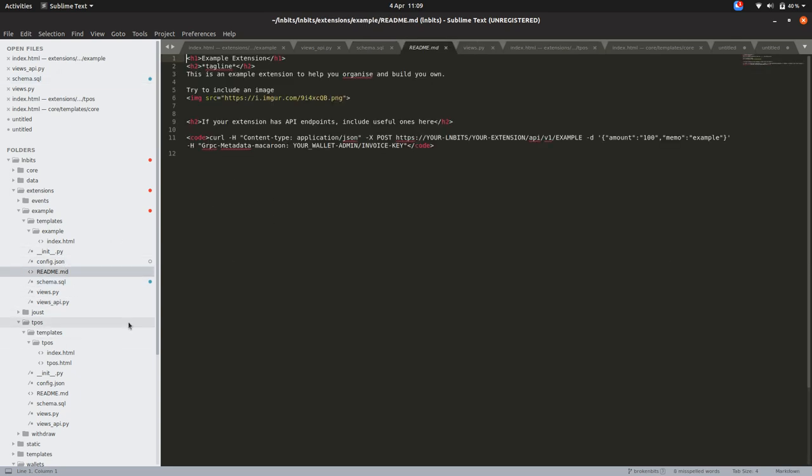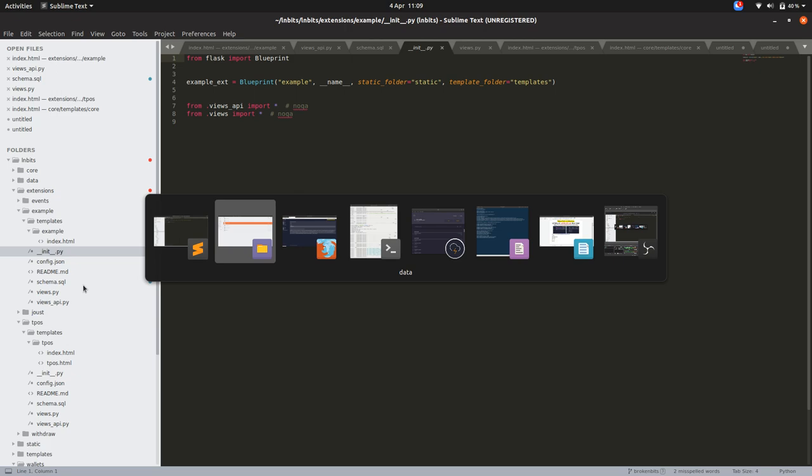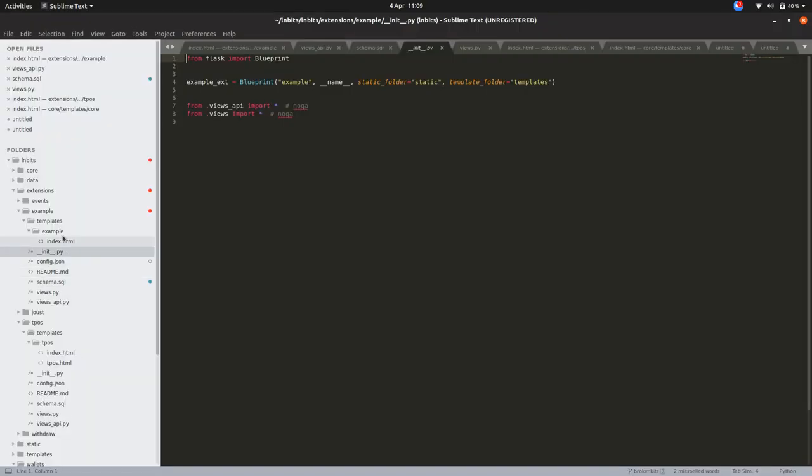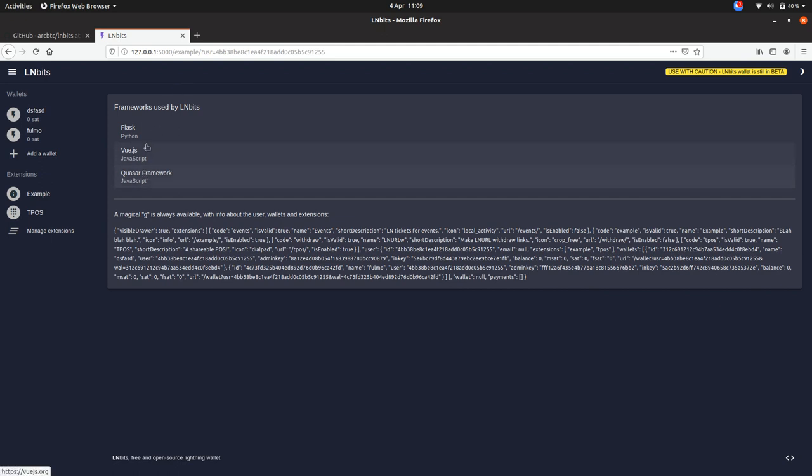There's also a README section, so you can fill out a README, which we can then use on the GitHub. And that's pretty much it. You could just literally copy and paste that example folder, or just use the example folder and then start building your extension from there. For those of you who know how to use Vue.js and Quasar, if you're willing to help people out and help groups out on the LNbits chat, that'd be cool. And then just see what extensions you can come up with and build.